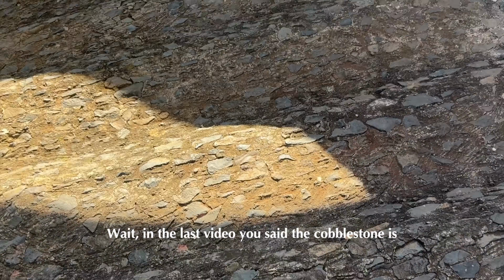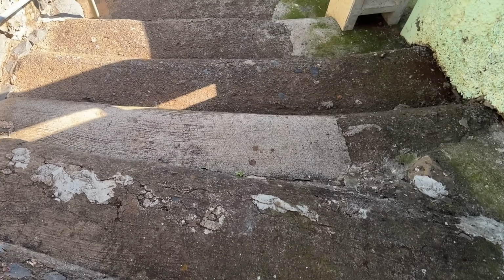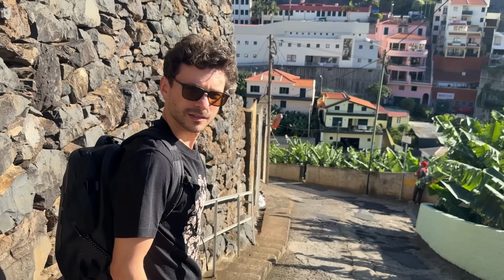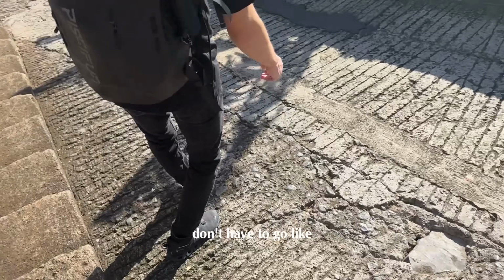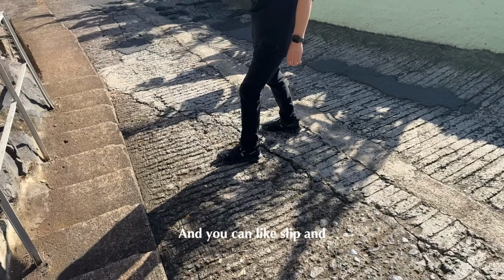Wait, last video you said the cobblestone is bad because it's uneven. Now you're saying it's good. Well, this one is good. That one was not. What do you think about this pathway? It's pretty cool. Yeah? Why do you like it? I like it because there's stairs. Uh-huh. And I don't have to go like this because it puts a lot of pressure on knees and stuff. And you could slip and fall or something.